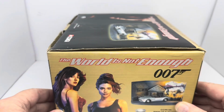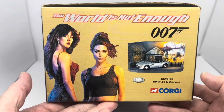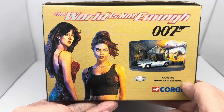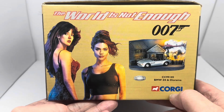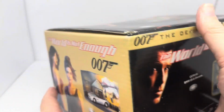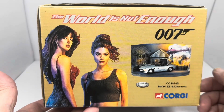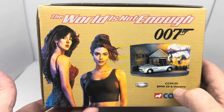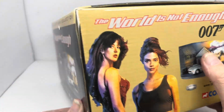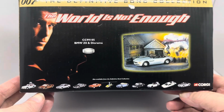If I turn the box to the side, you've got again The World Is Not Enough, the same image of the same diorama, two of the Bond ladies. This is limited edition, CC99105, BMW Z8 and diorama, and you've got the Corgi logo again at the bottom. I think we've got exactly the same on the other side. Yes, we do. So again, it's got The World Is Not Enough, 007 logo, same image, limited edition, CC99105, BMW Z8 and diorama, Corgi logos, and the same two Bond girls. And on the back, we've got the same again as what was literally on the front.